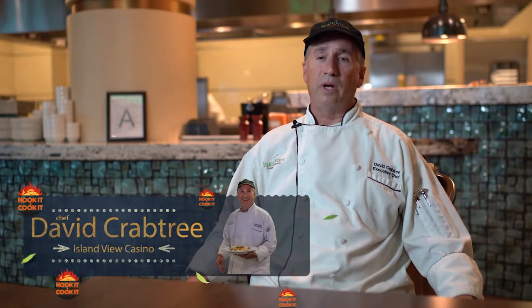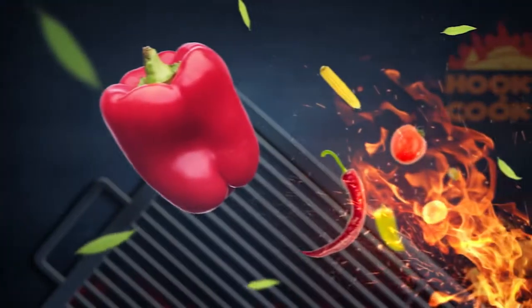Today we worked with some fresh soft shell crabs that were caught not too far from here. We did a crawfish and crab stuffing with a little Tex-Mex twist on it, with some guajillo peppers and some chili powder, a little lime juice, and cilantro.